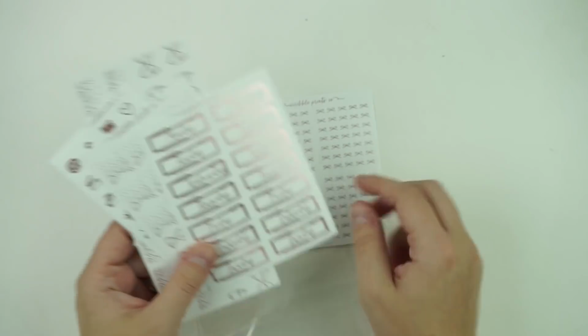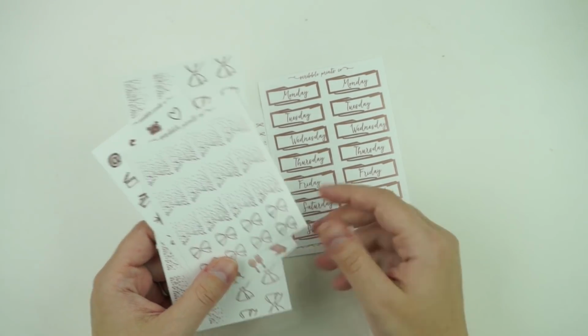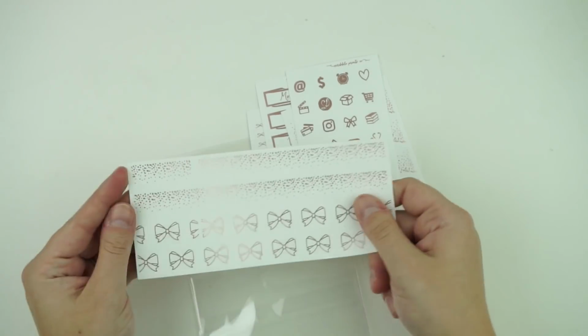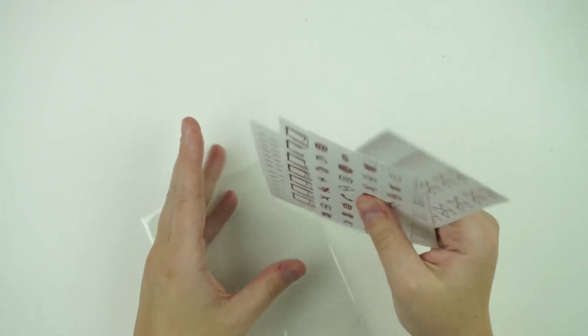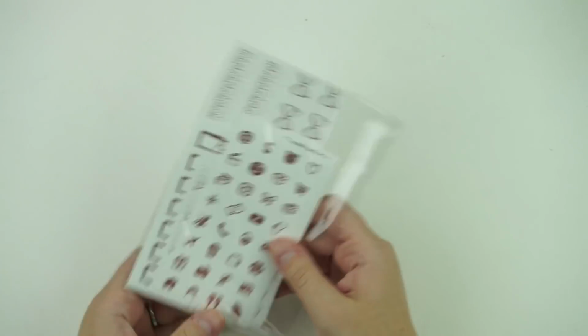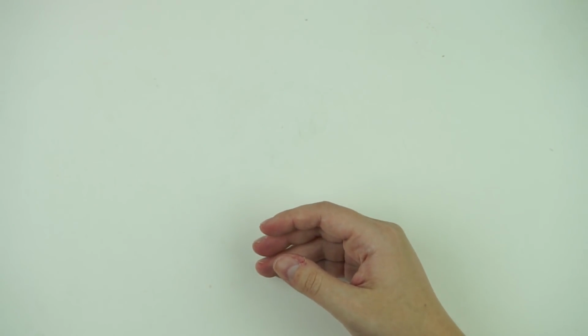So you do have your bow headers, your date covers, your flags and bows, your icons, which are really great, and then you have your bottom washi as well, which is another good one just to have on hand because white matches everything. So this is going to be available Wednesday at noon Eastern. It is on special from Wednesday at noon Eastern to Friday at noon Eastern for $10, and then it goes up to the normal price, which is, I believe, $15.95. I'm not totally sure, somewhere around there.